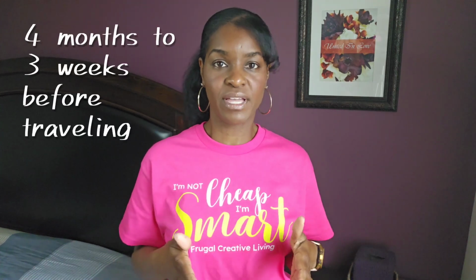And here are some of the things you want to consider. Book your travel accommodations early for the lowest fares and to ensure availability. Airline and train tickets tend to be the cheapest when you book between 4 months and 3 weeks before your departure date, because those last minute bookings are going to cost you the most.